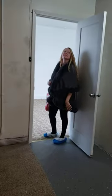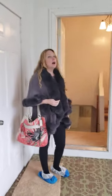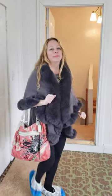Wow, there's actually a drain in here. Yeah. That'd be cool. If you had water in here, you could wash your car in the garage. It is colder in there. Do you want to go up or do you want to go down? Let's go down. Okay.